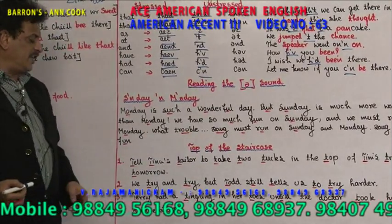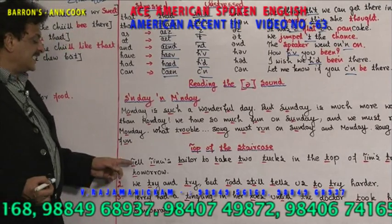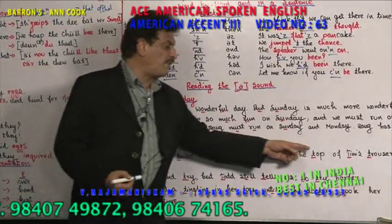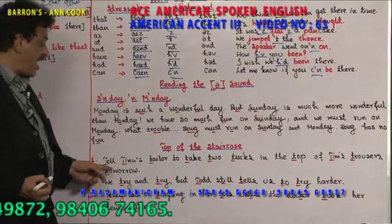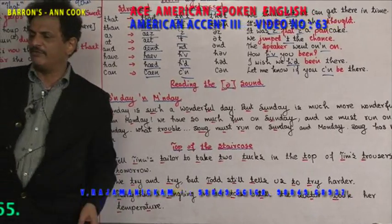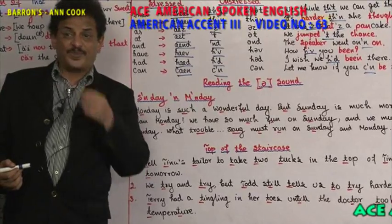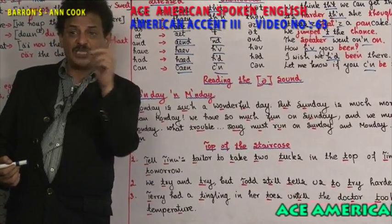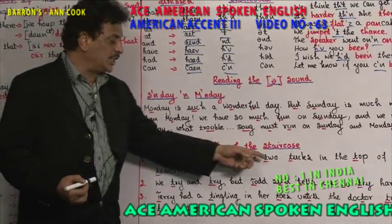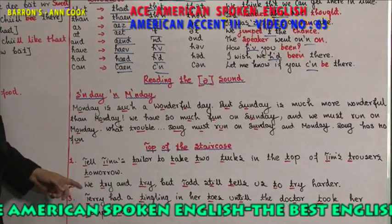When T comes in front of the sentence: tell Tina's tailor to take two tucks in the top of Tim's trousers tomorrow. When T comes in front of a word, the T sound is popped out. The sound there comes from the tip of the tongue, right? See here, tell Tina's tailor to take two tucks in the top of Tim's trousers tomorrow.